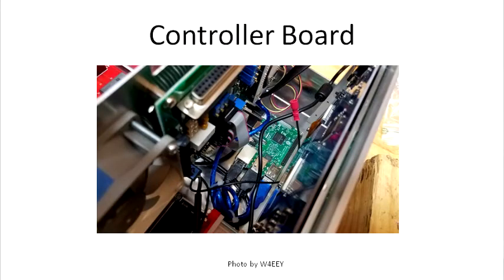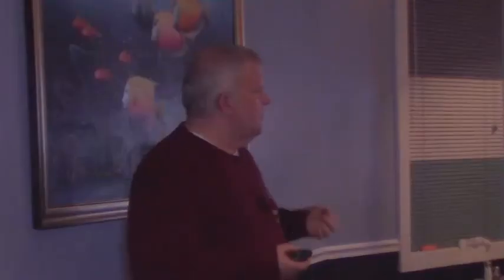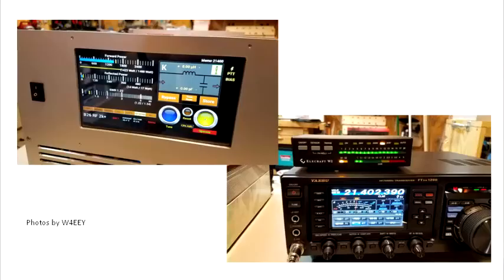This is the controller board in the middle there. You can see some of the multi-turn pots. Those are the pots that you adjust for the calibration. The Raspberry Pi lives down on the bottom of the frame, and there's an Arduino computer that is also in here. You get software on an SD card or a mini SD card that plugs into the Raspberry Pi, and on first boot up, it programs the Arduino and takes care of a lot of stuff in the background. And so there we are, 1500 watts out on 15 meters.